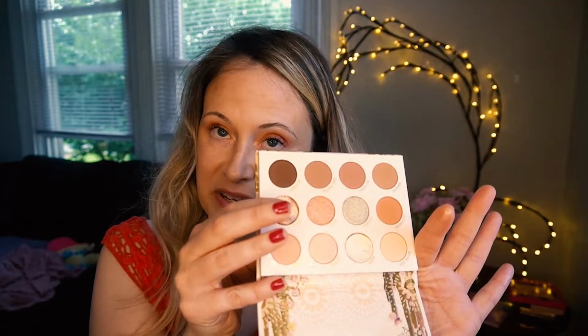I'm not going to say anything because I have said this about Colourpop so many times, and the palette is not new. Yes, one of the shades just flew out. That was spirited. And here's the thing. Let me make a point.